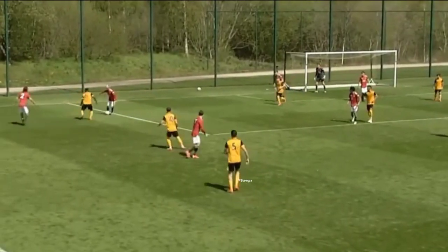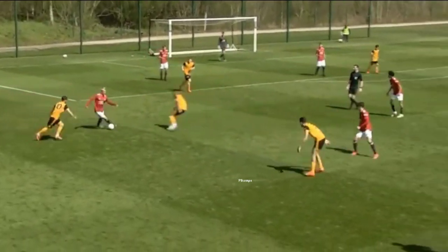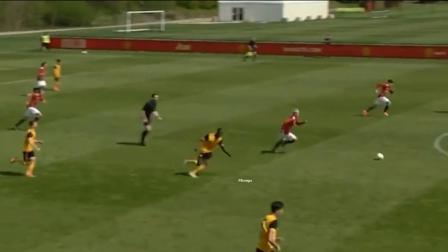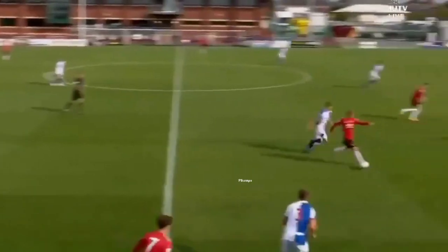Did away at the near post. Excellent quick footwork from Hansen-Aarøen, and shifts beyond to what you feel would be another consolation goal. More smart work from Hansen-Aarøen in.